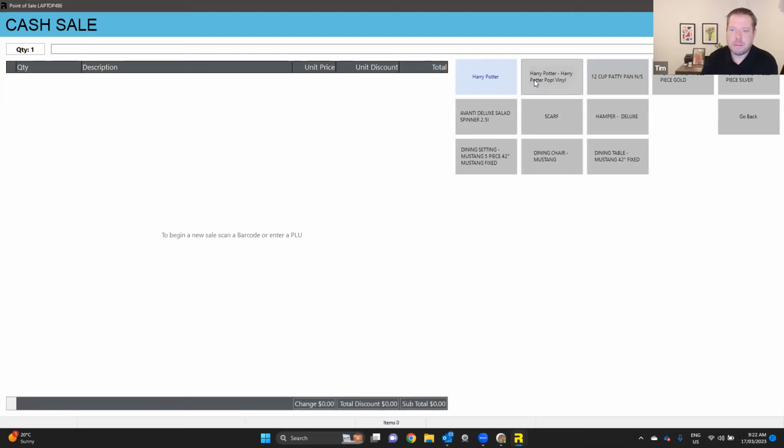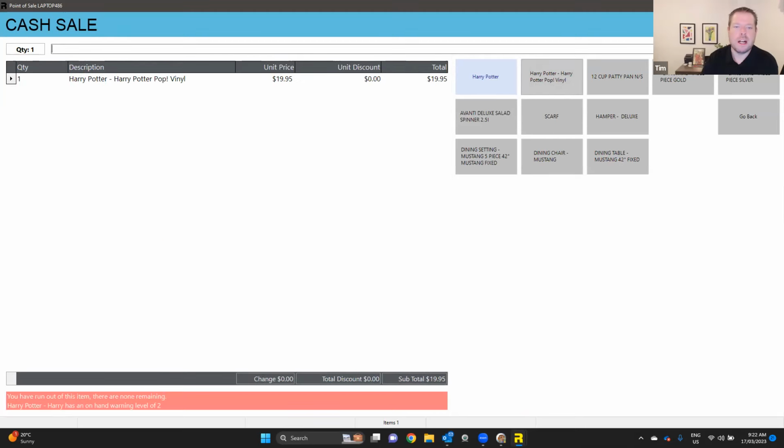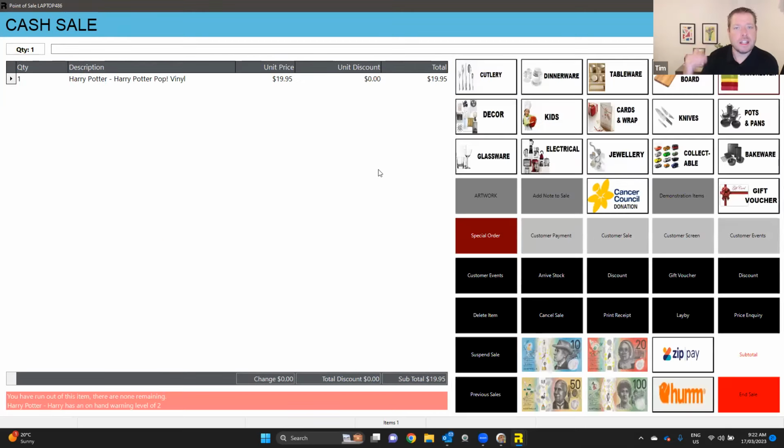go into demo items. I can add my Harry Potter pop vinyl by selecting a product. They can go through multiple levels. So as I did there when I went into demo items, that can jump through as many levels as you want. So if you've got small things at the counter, maybe they don't scan, you can have those set so you can select them by going through the levels. And obviously you can scan barcodes directly into this screen as well.